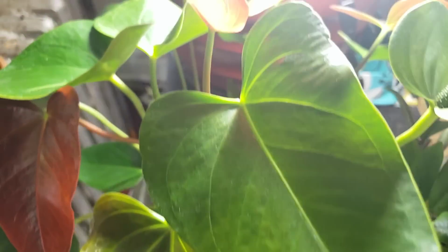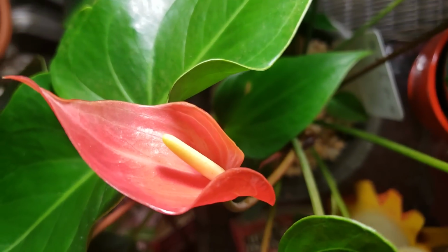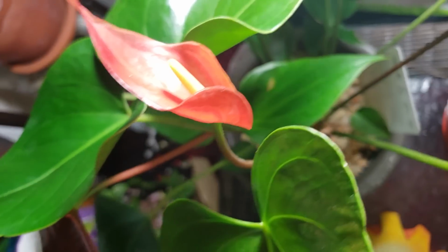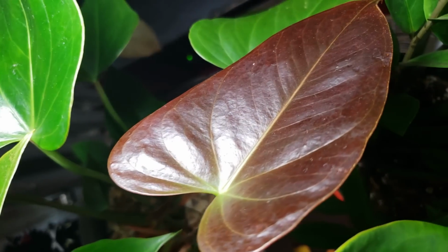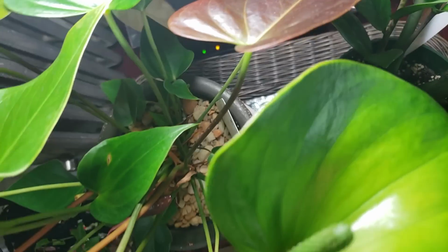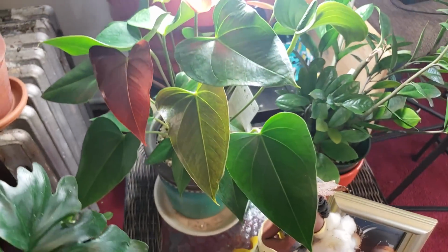But then look at the flower. So now the flower has emerged, and it's like a reddish brownish color. And so it will get a little dark and brown. Look at this leaf. So of course, it's why they call it a chocolate anthurium. This is my favorite one. It's doing nicely.